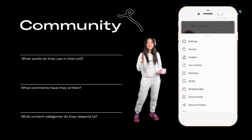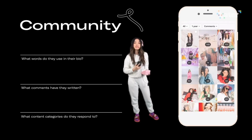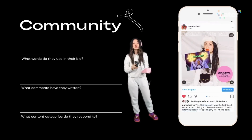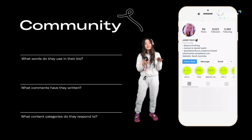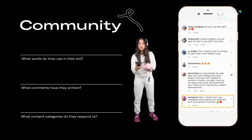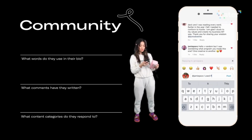Let's go into our insights and see all posts, sort it by comments, and then click to your most commented post. Then take a look at who is part of that conversation. So like right now, I'm seeing Jamie, and she has a magazine about mental health. She asked me about what programs I'm using to make that post. Oops, sorry, I did not reply to her. Let me reply back. Sorry about that, girl.